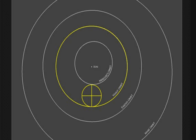So you see that when Scott put this yellow circle on Venus's orbit, the diameter of the Moon touches the Mercury's orbit here.